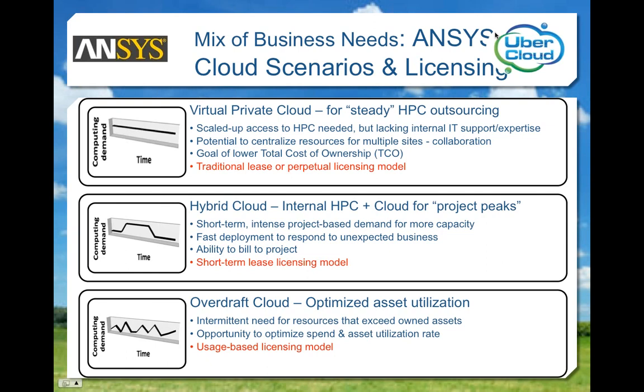If I come now to the second cloud scenario, that one is really related to the need for more HPC resources in order to deal with urgent, unexpected, or even unplanned projects. We see these projects among our customers popping up as a response to some kind of process equipment shutdown, or maybe even product failures, or sometimes even warranty issues.